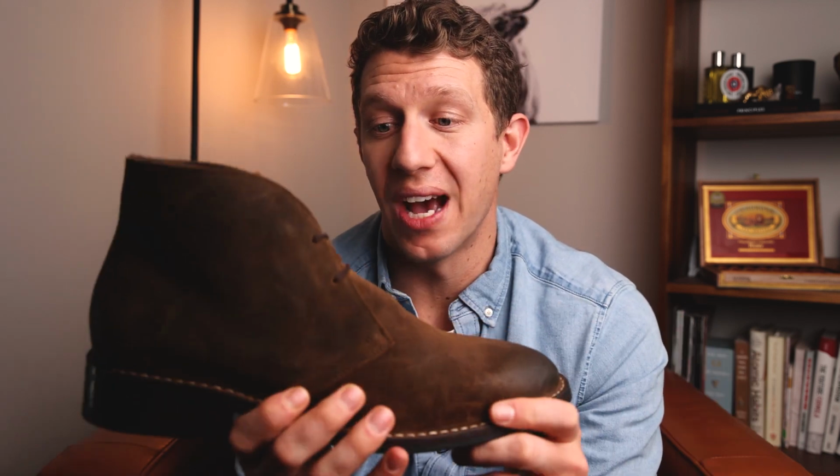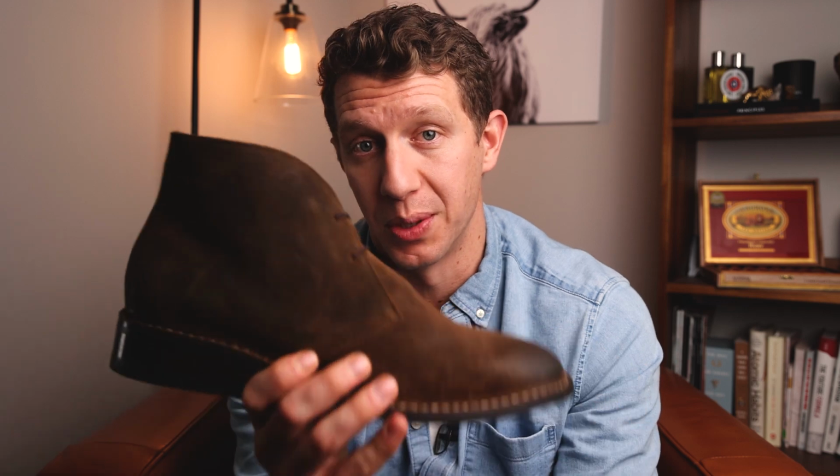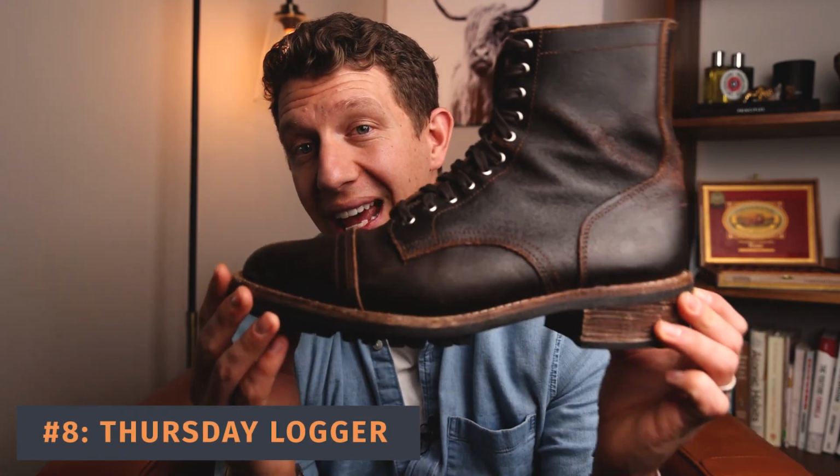And with the 2 eyelets, the thin lace, you're just not gonna necessarily get that. That said, if you're looking for something more date night, more business casual, then the Thursday Scout is a great budget option. At number 8 is the Thursday Logger.